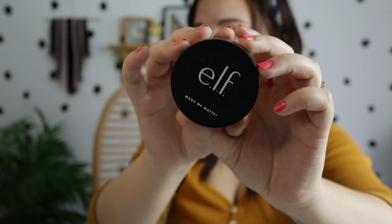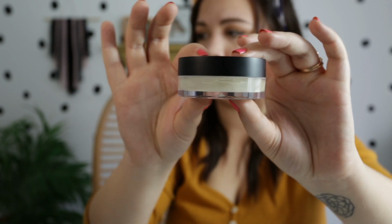And then speaking of setting powder, I love using these two in combination. This is the e.l.f. Make Me Matte. This is typically used to mix into your foundations to make your foundation matte. I use a little bit as setting powder because it truly makes a difference. This skin milk does have a dewy finish, and I don't have to set it, but because I'm running around all day at work, I'm sweating, and I think maybe that's why I love this so much, because I set it with the e.l.f. Make Me Matte powder. I do not recommend this product for anyone who has dry skin because this truly sucks all the oils out of your skin and makes your skin matte.